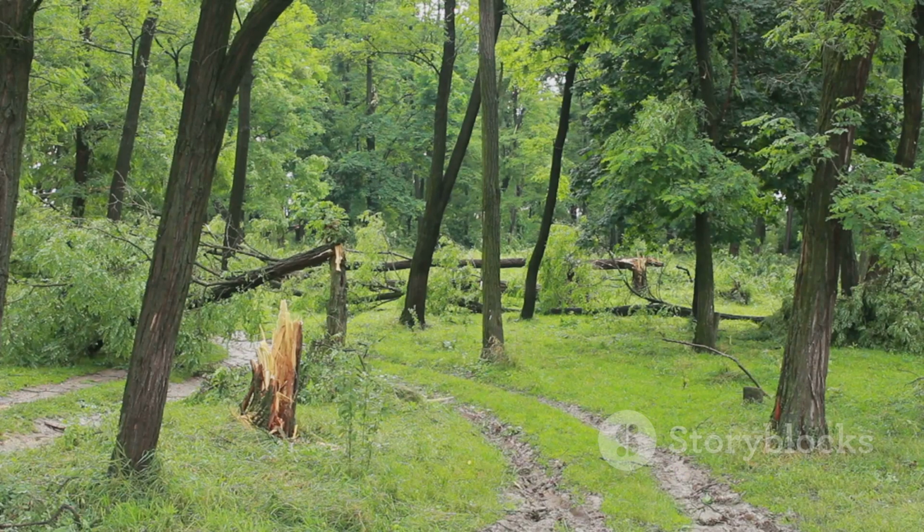Cleaning up after a storm might seem overwhelming, but breaking it down into these steps can make the task more manageable. Stay safe out there.